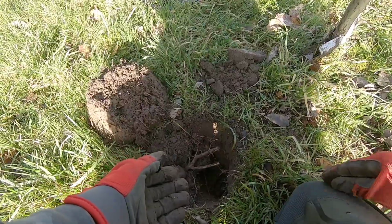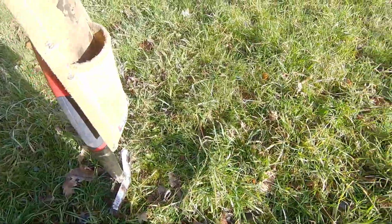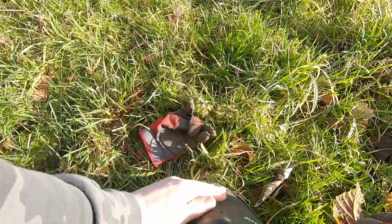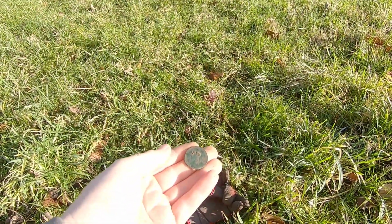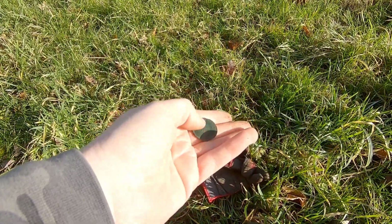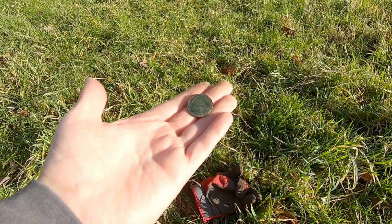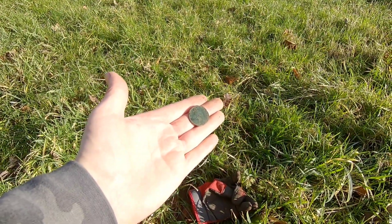Looks like a penny of some sort. I'll just get a little clean on my trousers. Let's get in the sun. Like a Victoria. Yeah, Victoria. Victoria half penny. 1877. Beautiful in the sun there.